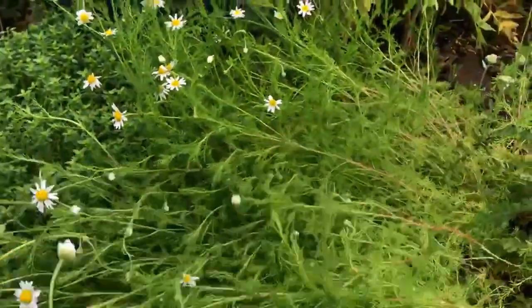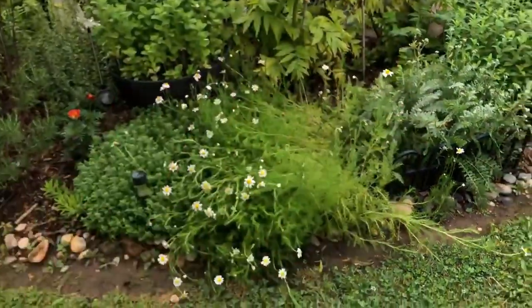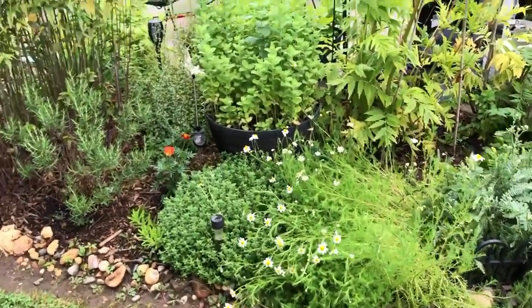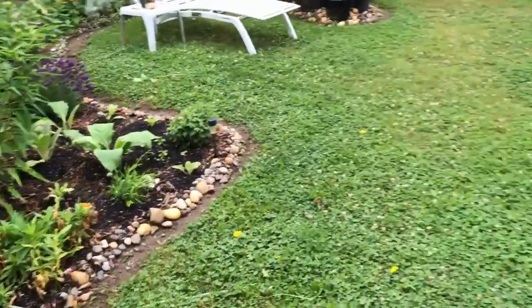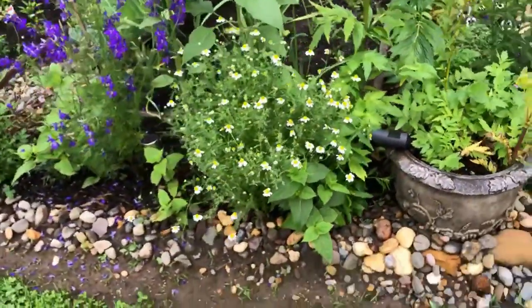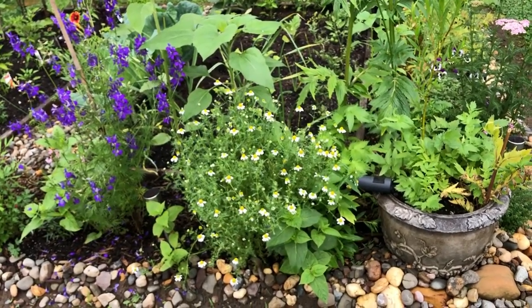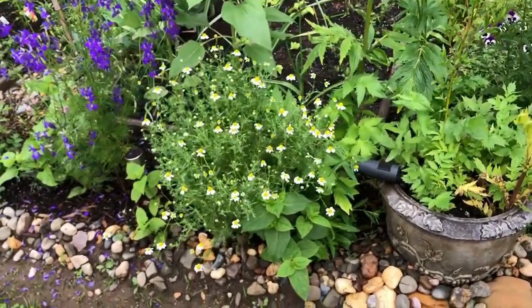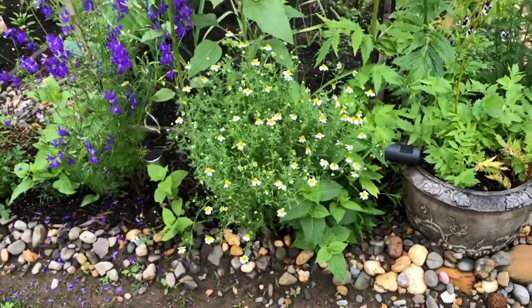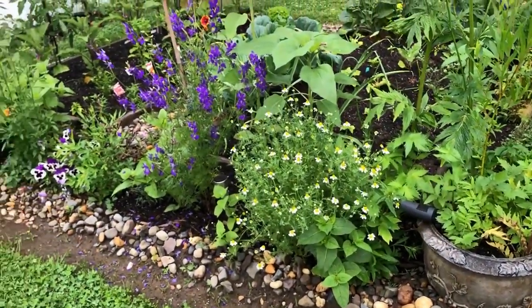And this looks like it took a beating in the rain. It's all flopped over, but this is Roman chamomile, different than all the other German chamomile that I had all around. The German chamomile is right here, which is pretty much done. The German chamomile doesn't really like the heat. So I've done as much harvesting of that as I can. I'm just allowing the remaining ones to grow so that they will reseed themselves.